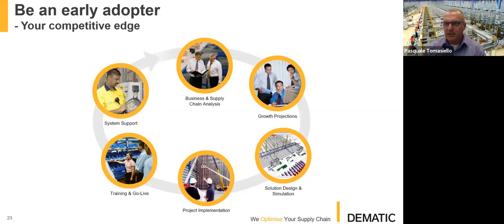Solution design and simulation should be part and parcel of any materials handling supplier that you deal with. That should be their core competence, so I won't dwell on that. But if you go through to training and go live and the ability of your partner to support you through the process, not just hand over the keys, but show you how to drive and show you how to optimize and work with you to do that. And then it's not just about the first year of operation, it's about the next 7, 10, maybe 20 years. So again, life cycle support, making sure that you've got someone there for the life of your facility.